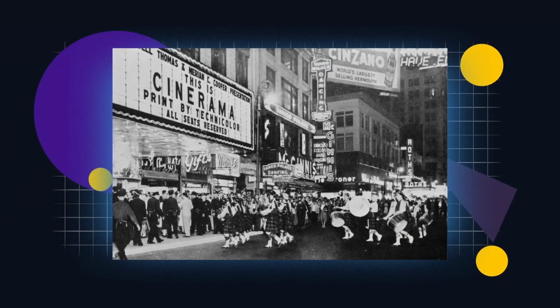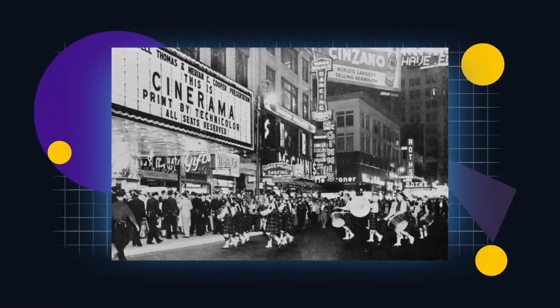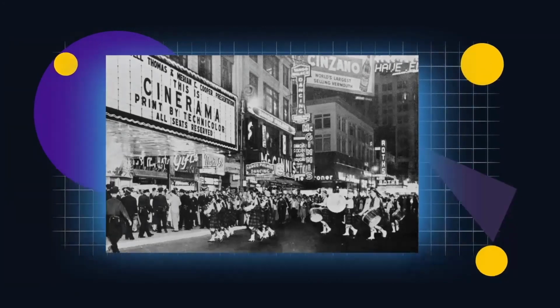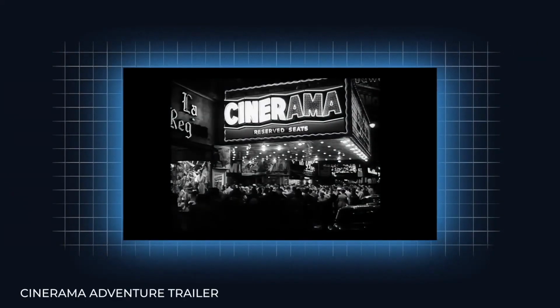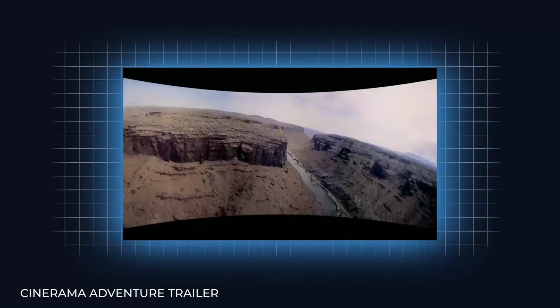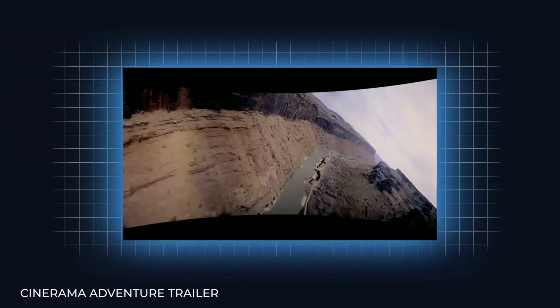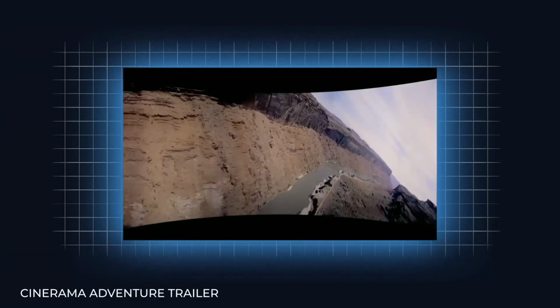Cinerama and the evolution of CinemaScope. Cinerama was first commercially demonstrated on Broadway on September 30, 1952. The film was called This Is Cinerama. It was created to demonstrate the potential of Cinerama and of course contained the now famous roller coaster ride that at the time felt so real it induced motion sickness in some people in the audience.